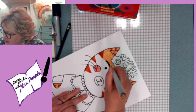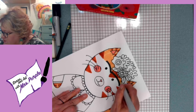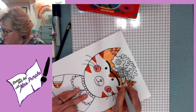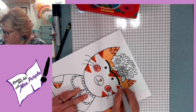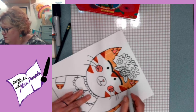Definitely turn your paper around so that you can get it going in the same direction. Like I said, that's probably the most important thing you can do when you're coloring. And it's true of everything. It doesn't matter if you're coloring with crayons or markers or colored pencils. You should always color the same direction.